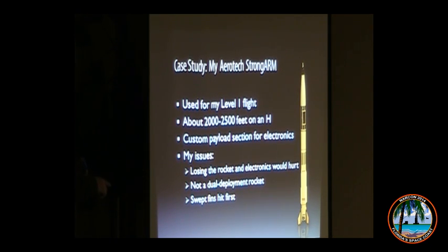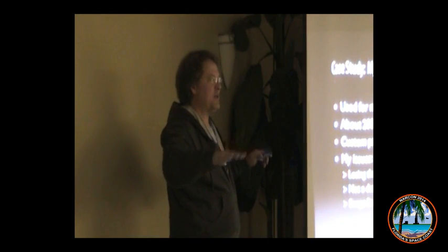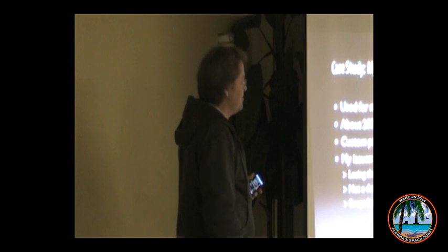We were at this flight at Moffett a couple weeks ago. And we have a 1,000-foot waiver, so it's really cool because you're on this really cool historic base with giant hangars, tons of concrete. You wouldn't think there'd be any way you could lose a rocket out there, right? Might have to walk a little bit.